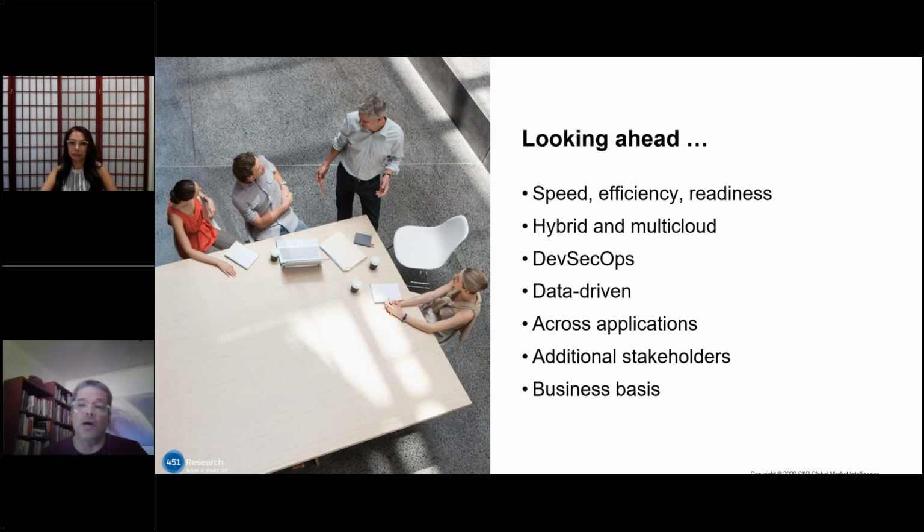We talked also about how AI and ML and data is playing a bigger role in DevOps, and data analytics applications are already among the top type of applications released in a DevOps manner. So I expect we'll see even greater role for data in the software release processes and for data analytics, data science teams, DBAs to be involved in DevOps.